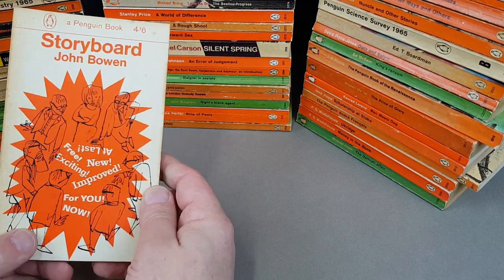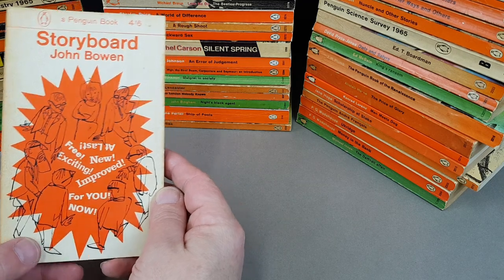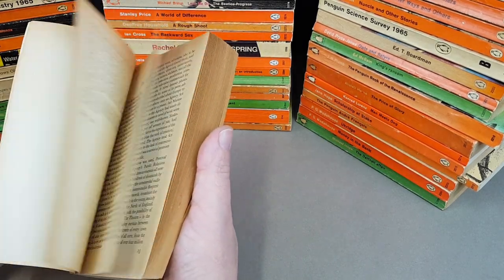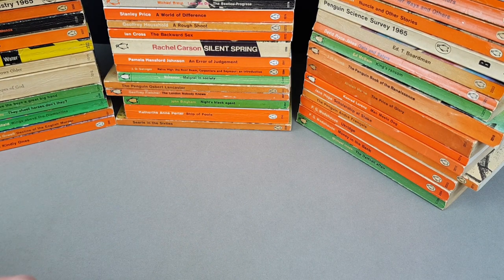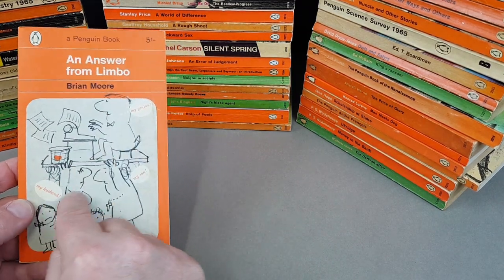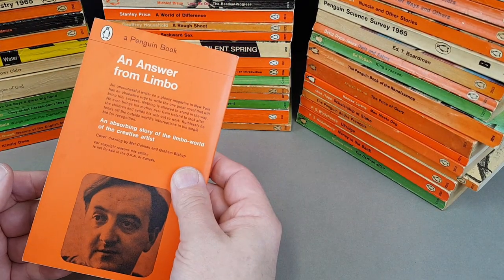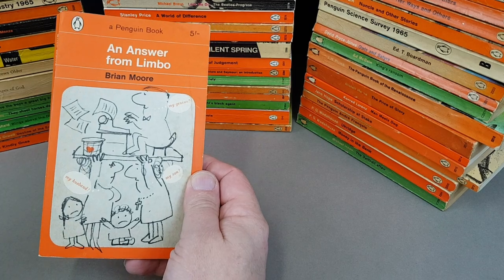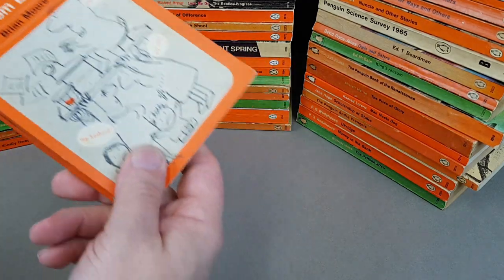Storyboard, John Boehm. Cover drawing by Quentin Blake. Quite a famous artist. And actually, you can see it there now with sort of his angular, sketchy style. Looks actually like Quentin Blake, doesn't it? Brian Moore, An Answer from Limbo. Now, looking at the cover style there, my feeling is the artist is Mel Calman. Yeah, that Mel Calman and Graham Bishop. Mel Calman does those illustrations, and the people in there have got massive noses, big round, robust noses.